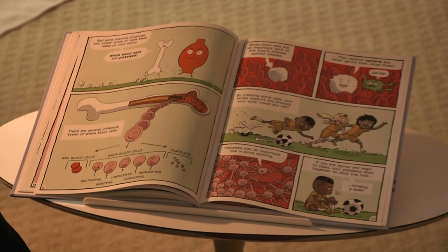Platelets play an important role in blood clotting. If you are injured and begin to bleed, your platelets stick together to stop the flow, forming a scab.